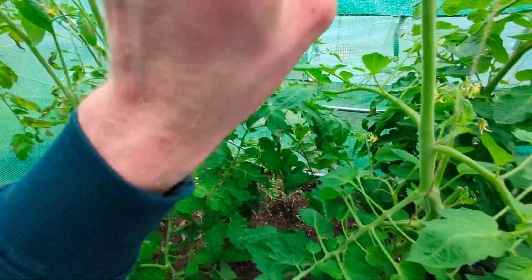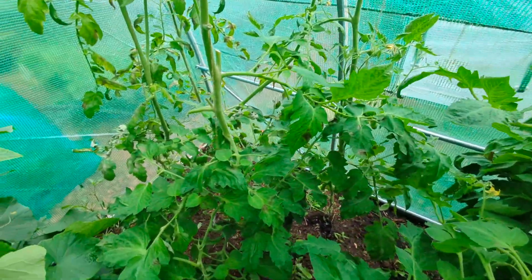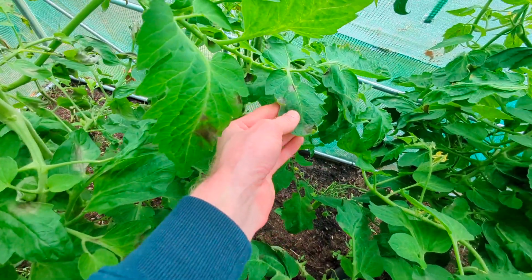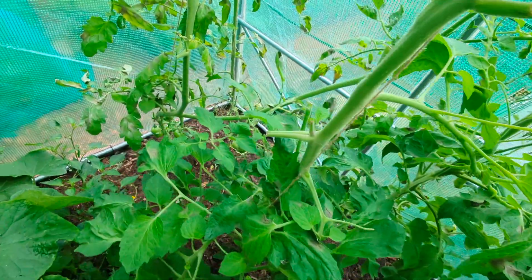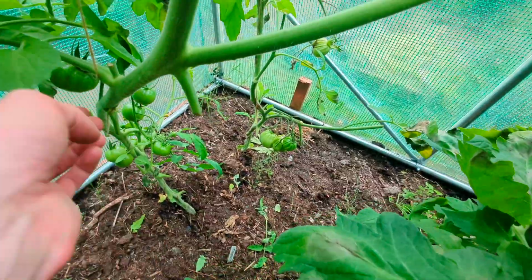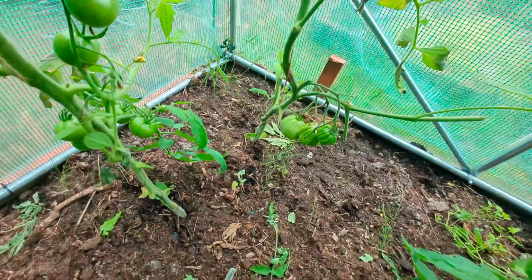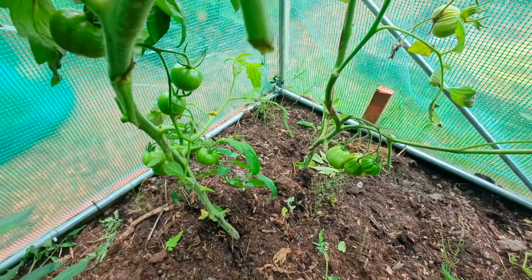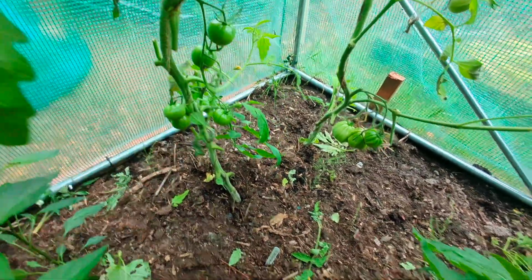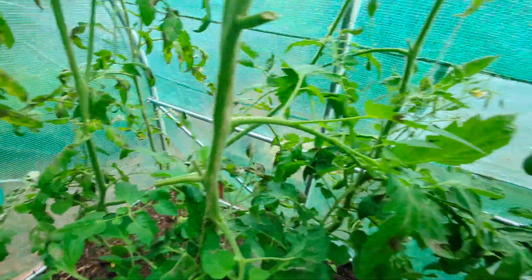Now on this side of the polytunnel, we've got some tomato blight on here, which is not good at all. These are our San Marzano tomatoes with a couple of random rogue tomatoes, which I think got mixed up. They're definitely not San Marzano tomatoes. But they have blight anyway, nevertheless.